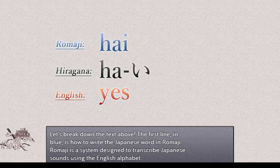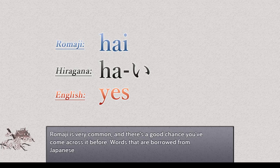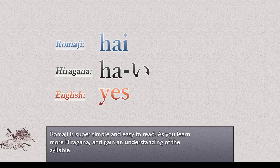First line in blue is how to write the Japanese word in romaji. Romaji is a system designed to transcribe Japanese sounds using the English alphabet. Romaji is very common, and there's a good chance you've come across it before. Words that are borrowed from Japanese use romaji. Think of words like tsunami, karaoke, sensei, etc. It's super simple and easy to read.